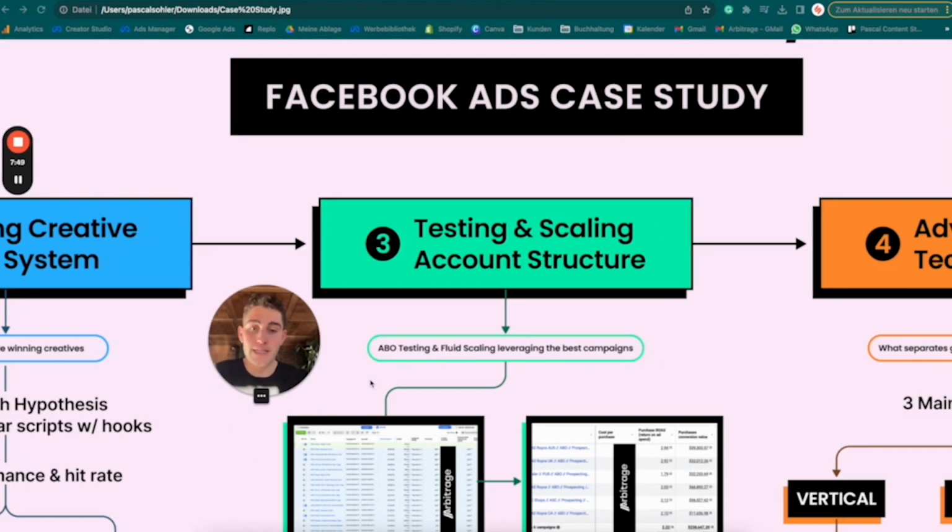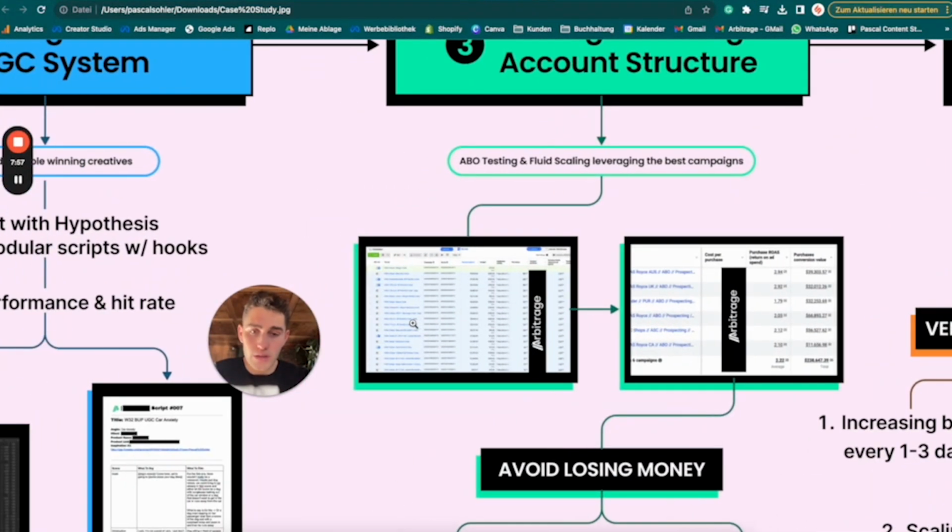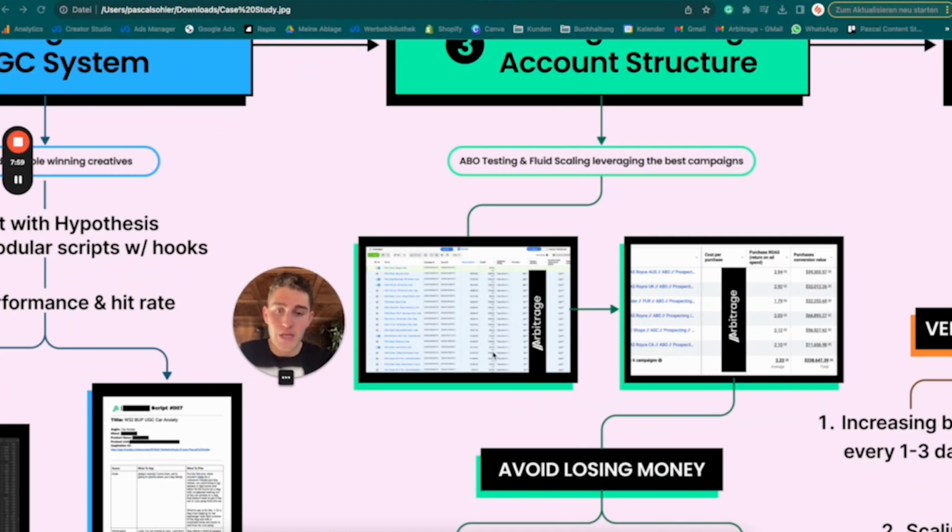Then what about the testing and scaling account structure? I often get asked, how do I test ads? And it's pretty simple. I always do ABO testing. If we take a look at this right here, you will see this is one campaign and we have like 160, 180, I think 180 ad sets in there. And these are all different angles. And one angle basically means one concept or theme.